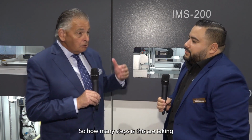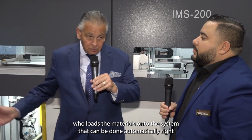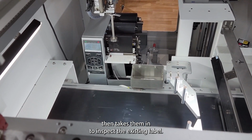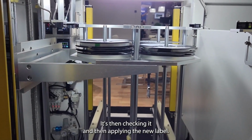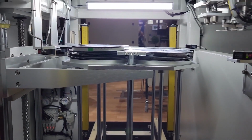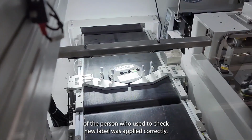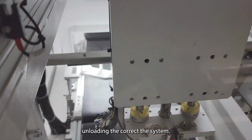Right. So how many steps is this taking from the process of introducing materials? It's taking, first of all, the person who loads the materials onto the system. That can be done automatically. Correct. It then inspects the existing label, which was done manually before. Correct. It's then applying the new label. Correct. And then it's taking the place of the person who used to check that the new label was applied correctly. Correct. And then it's taking it out the other side, replacing the person who was unloading the system.